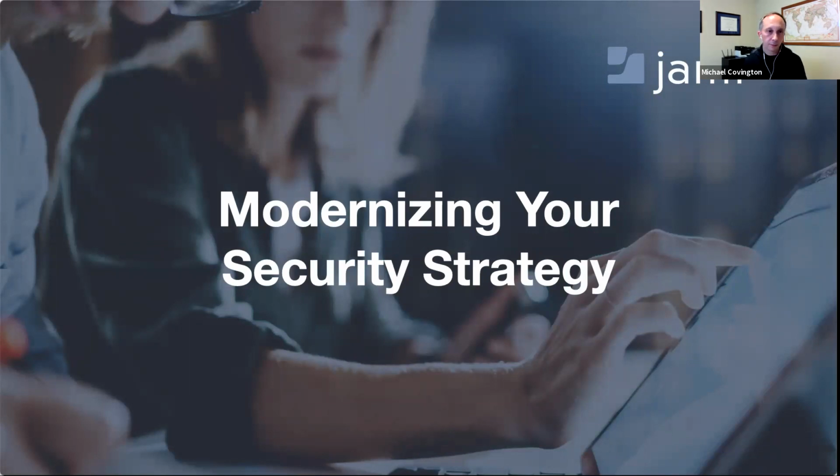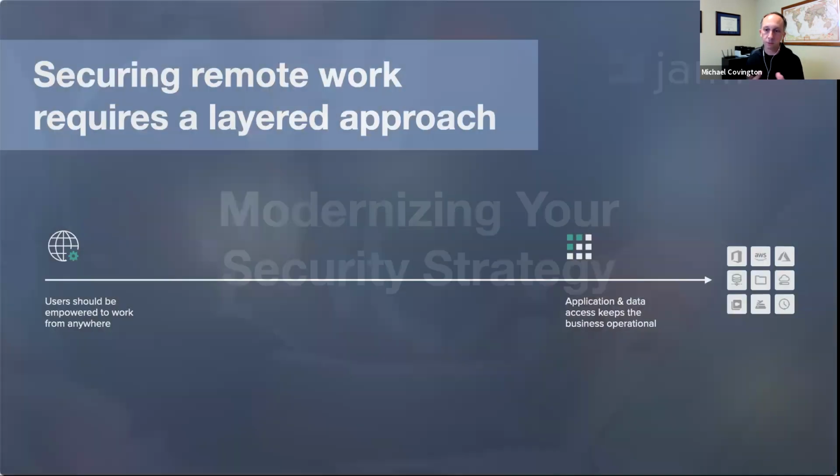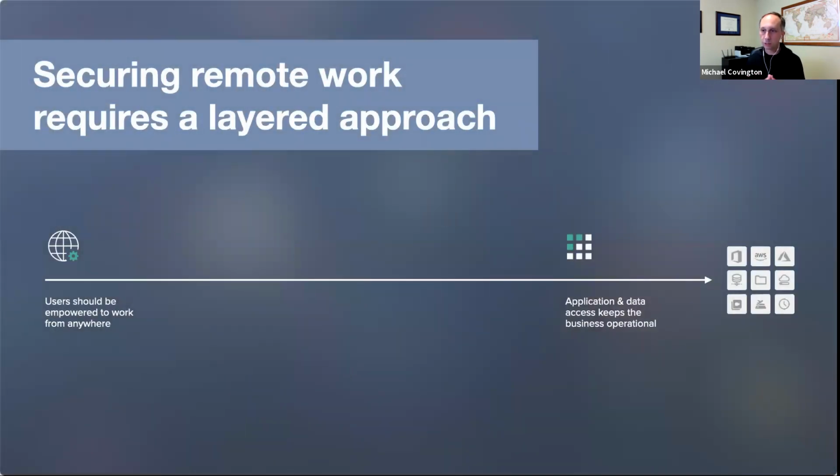In the limited amount of time that we've got remaining, what I thought we might do very quickly is just talk about modernizing security strategy, really starting to think about what it means with all of this information about these new threat vectors that impact hybrid work. How do we want to start to put together a strategy that helps people get connected to the applications that allow them to be productive, but also make sure that we get the right security checks in place?